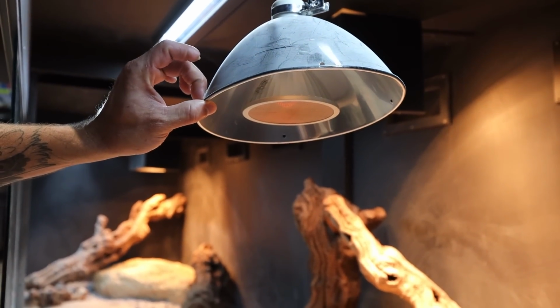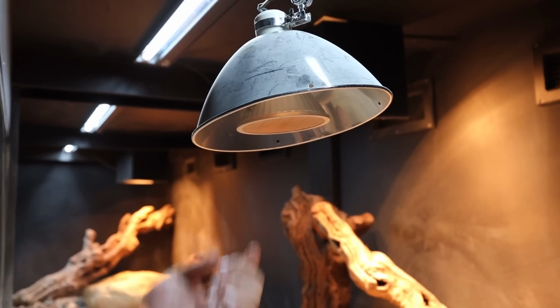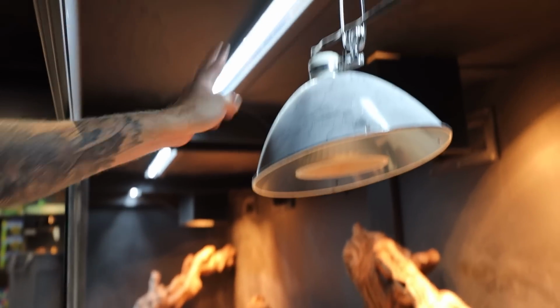They got these guys here. A couple of weeks ago we've been trying these out. These are actually really, really good. They don't put off the light. So we have lights everywhere else, and then we have our UVB strips across the top.